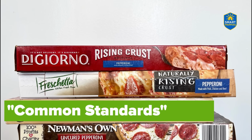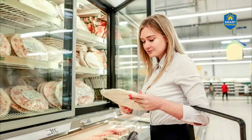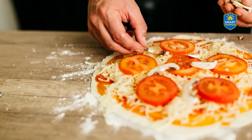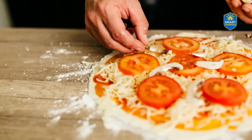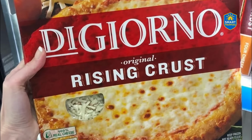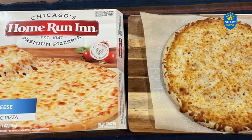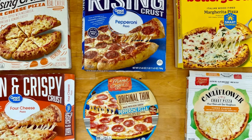Thick, dry, and cardboard-like if you don't bake it perfectly. And even when you do bake it perfectly, it's still tough to chew. Some brands use pre-mixed dough that's been frozen for months, so when it bakes, the edges get hard and brittle while the center turns mushy, almost like raw dough. And the toppings. That's where many customers say they feel a little tricked.